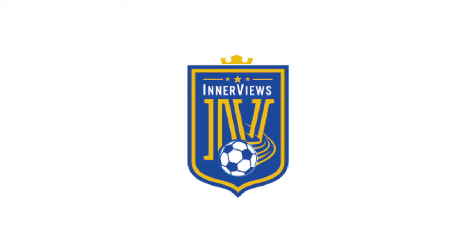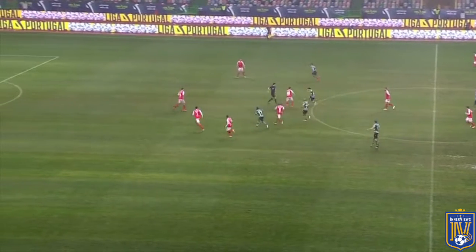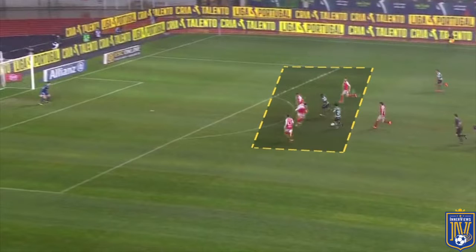Here you can see Cabral dropping off the ball to Pedro Goncalves in the halfway circle, and when the Sporting attacking midfielder receives the ball, look at the pressure ahead of him. What he does well here is that he's able to evade two challenges to place himself ahead of the Braga backline, but his only option ahead of him is Cabral within close proximity. Rather than playing that pass, he continues to run at the center backs, and it places him in a 2v4 position.